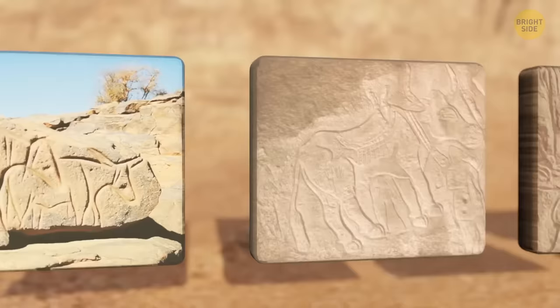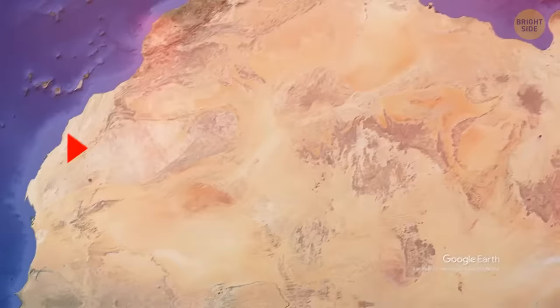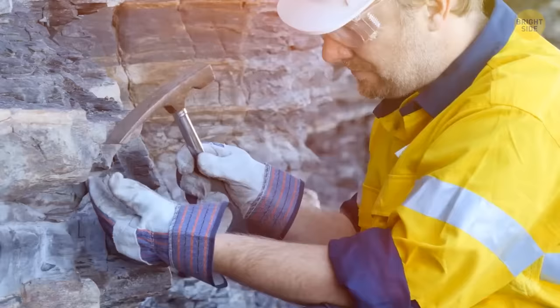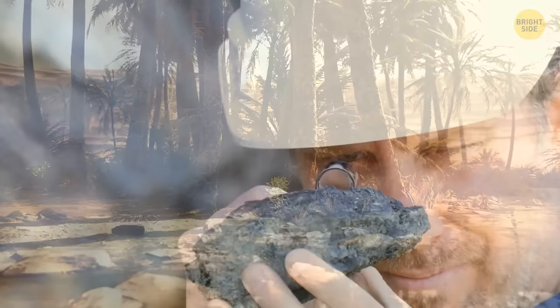The drawings were so detailed that the artist must have had close contact with those animals. You can find this rock art spread out in the northern part of the African continent, from Western Sahara to Saudi Arabia. Geologists soon took a keen interest in this and found the first clues to what this could mean. They have been able to confirm that, in fact, northern Africa was once much wetter. They found evidence from nearby deep-sea sediment off the coast of Mauritania.